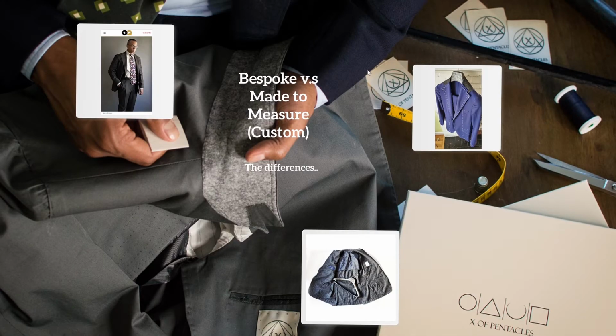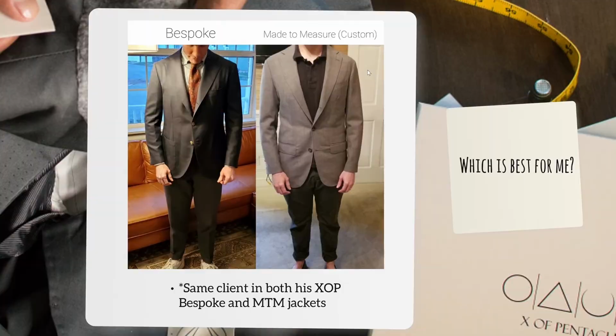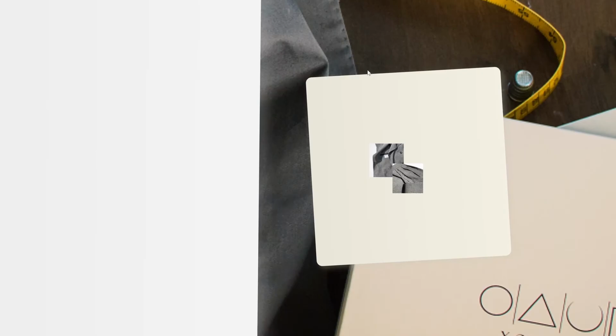They're not the same. Custom and bespoke are not the same. So what's going to work best for you? Which one should you do? Totally up to you. This is a side-by-side comparison of a client of ours in both his bespoke and custom jackets. It comes down to 4 factors.